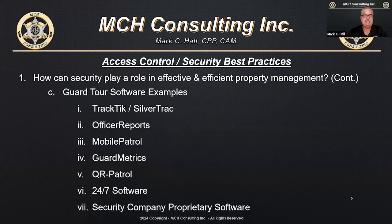So here are examples of software. I don't endorse anyone over the other, but here are the names of the manufacturers of the various types of guard tour software that's out there and available, where you can program these points. Now, I recommend the ones that are based on GPS, so that you can require that officer to go up and down every street in your community.